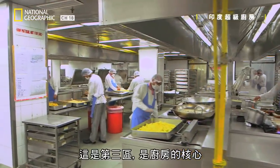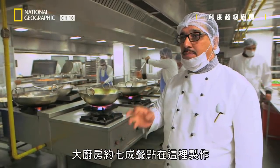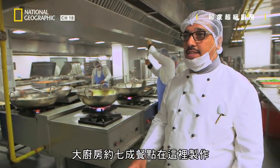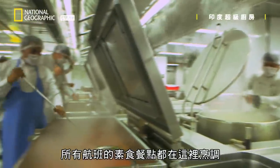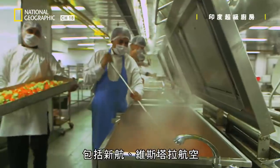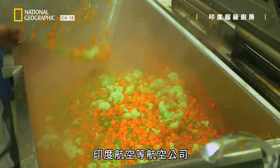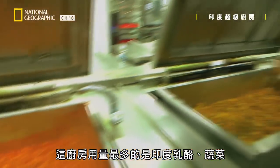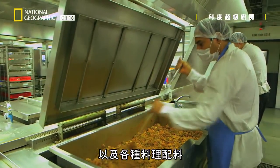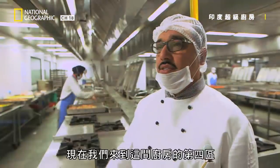This is the third island, and this is the heart of the kitchen. This takes around 70% of the production load in this area. This is the Indian kitchen area where vegetarian cooking takes place, for the entire flight: Singapore, Vistara, Air India and other airlines. Maximum of this kitchen uses paneer, vegetable and the various other accessories to do this cooking.